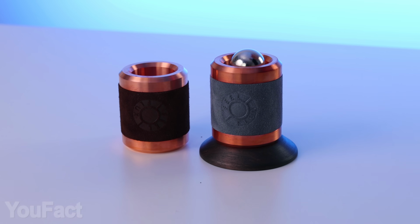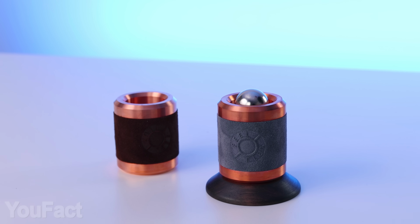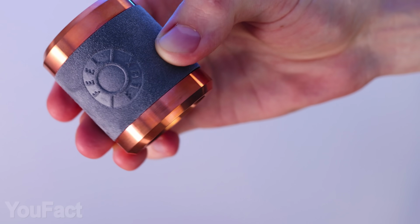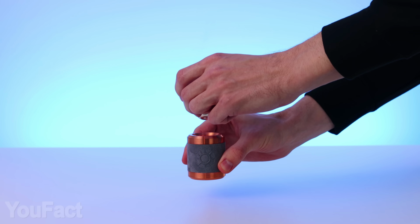Are you ready to perform some magic? These two copper tubes and a metal ball are more than enough. Okay, so let's take one of the tubes in one hand and the ball in the other. By the way, the tube looks pretty solid and that suede leather cover adds several points to the entire look. Okay, now let's throw the ball into the tube.